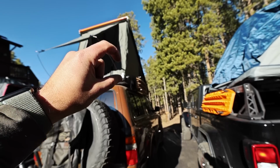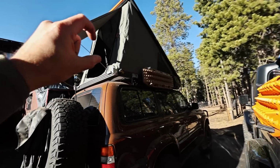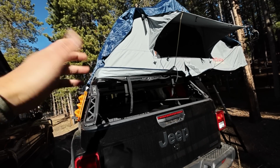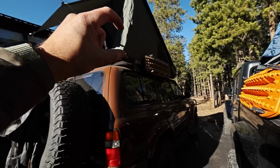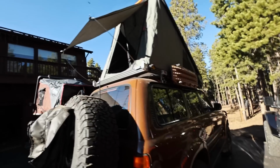It's also the lowest profile tent on the market at 6 inches tall. These are gonna be around a foot typically, but they vary in sizes. But this is the most low profile tent on the market.